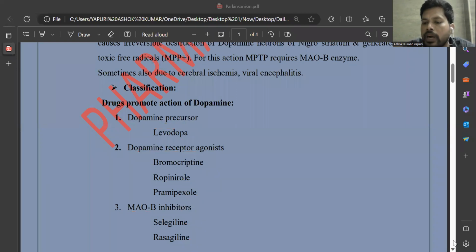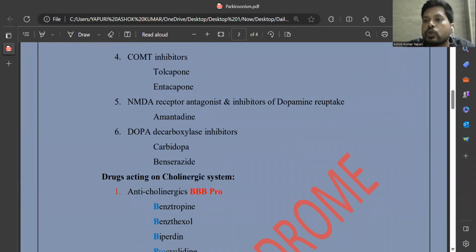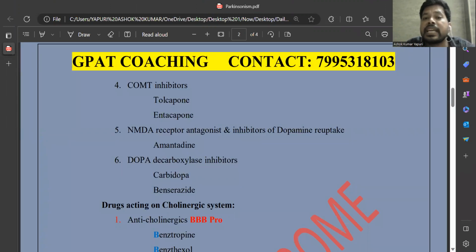And next, going forward, the next category of anti-Parkinsonism drugs, COMT inhibitors. COMT inhibits the degradation of dopamine in the CNS as well as peripherally. So to prevent dopamine degradation and to increase the dopamine concentration, we have to target COMT also by using drugs like tolcapone as well as entacapone. Entacapone is a peripheral COMT inhibitor, and tolcapone is both a peripheral as well as central COMT inhibitor.